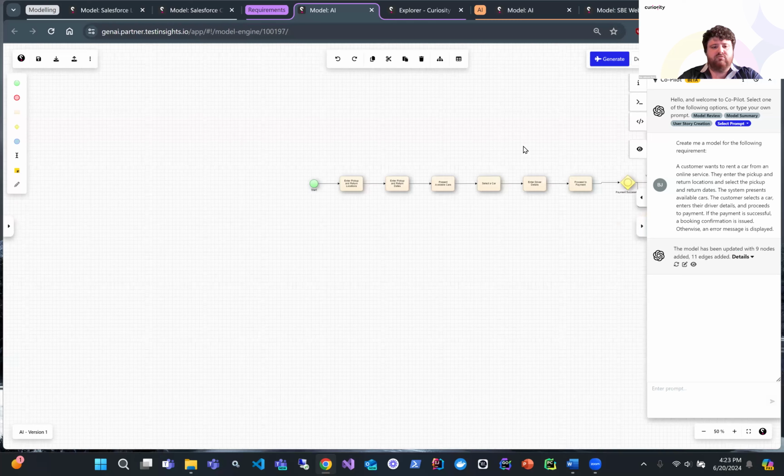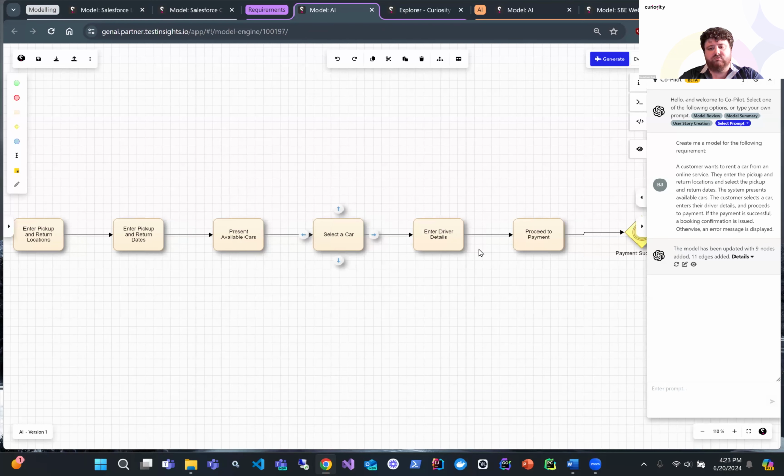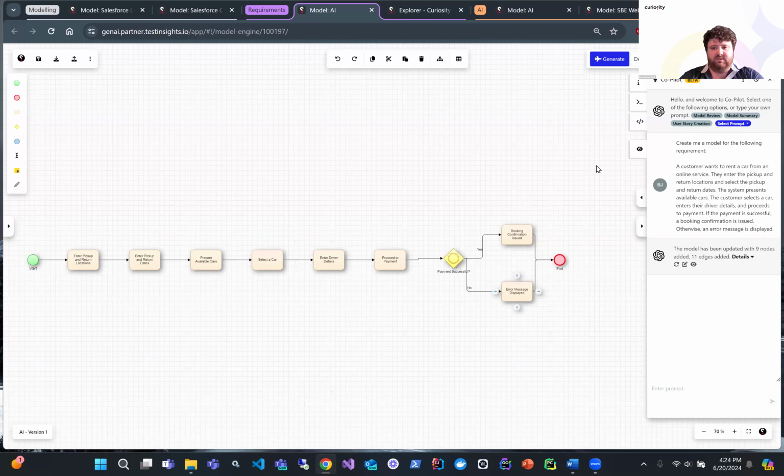So here it's taken a pretty simplistic view, right? It said, okay, we're going to enter the pickup and return locations. We're going to enter the pickup and return dates. The system's going to present available cars to us. We'll select a car. We'll enter the driver details, proceed to payment. The payment either is successful and the booking confirmation will be issued, or it's not. Now, I could just generate test cases through this right now, but there's only going to be two possibilities.